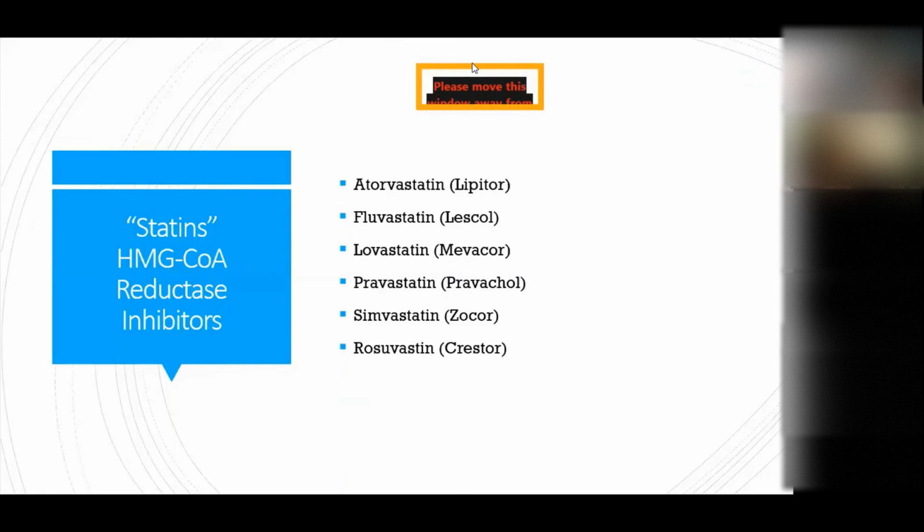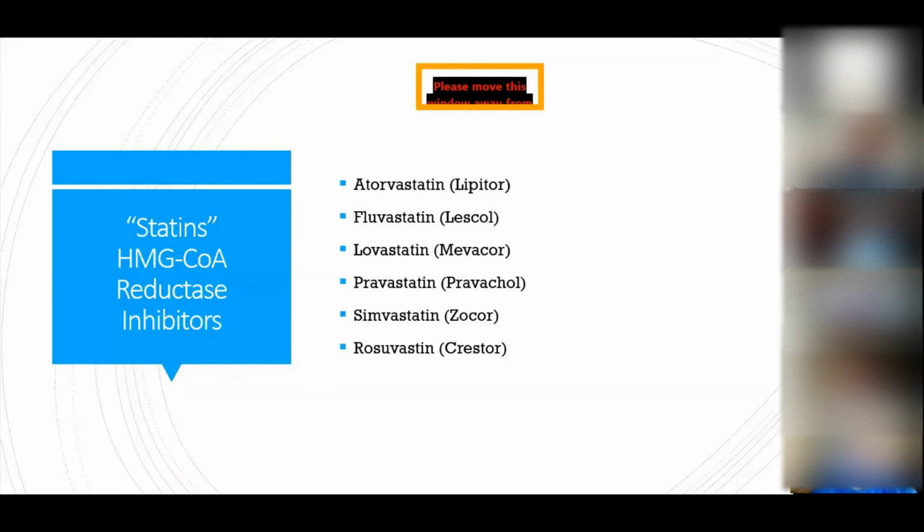Our next medication class are called statins, or maybe cholesterol medications. They're actually HMG-CoA reductase inhibitors. And these lower the amount of cholesterol in our blood. Many patients after a stroke are going to be on these. These are very important medications that we take after a stroke.